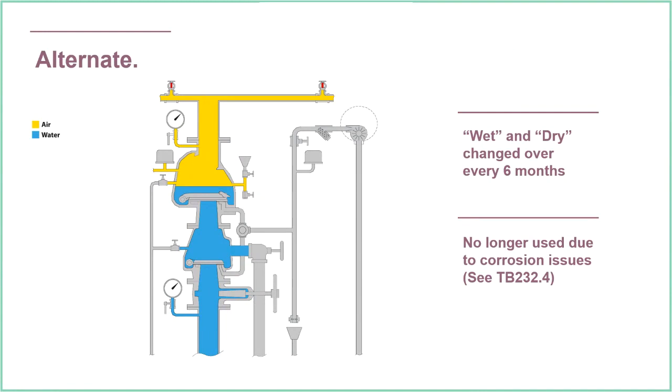The reality is that they're unreliable, mainly down to corrosion. We'll talk about this in future presentations, but sprinkler pipe work is generally just ordinary steel pipe. It will rust, it will corrode, and going from wet to dry to wet to dry to wet to dry, that's the way to speed up corrosion within the pipes. These alternate systems just fall apart after just a few years of service.